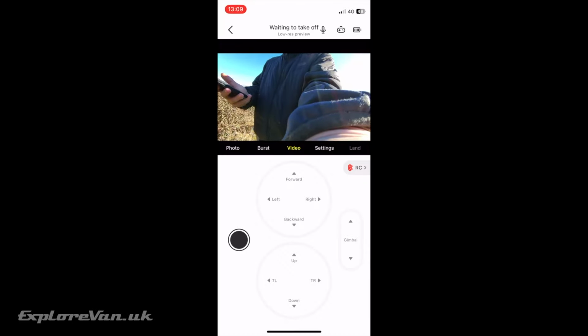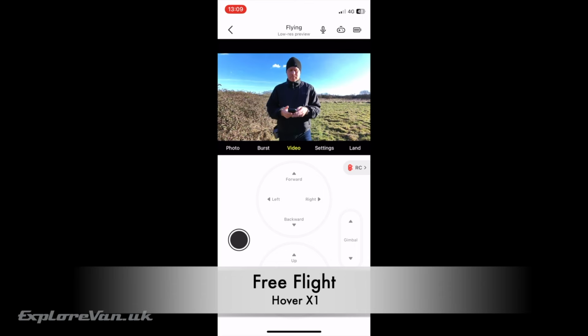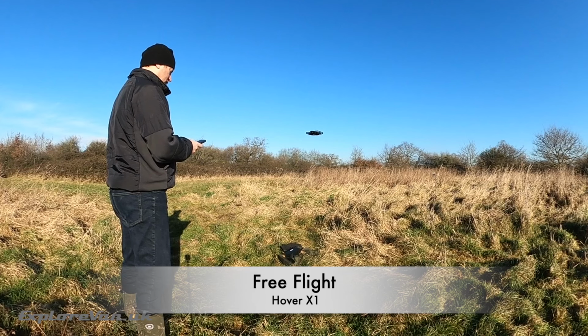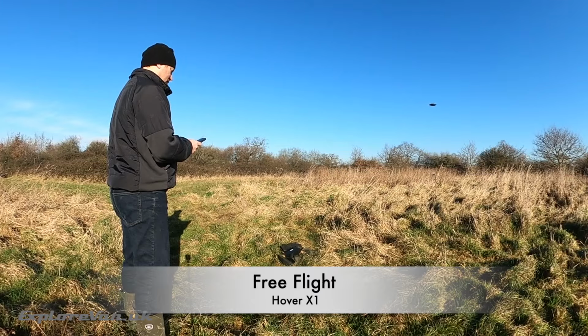The Hover X1 does have a free flight mode, but obviously not coming with a controller. You have to control it using a virtual controller in the app, which is okay. You don't have proportionality to control speed, but you can carry out multiple actions at once, like rising and lowering the gimbal and rotating at the same time, but it's not as easy as having the flight control sticks on the controller. But it is possible to get some pretty good shots.